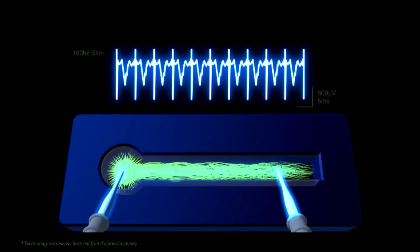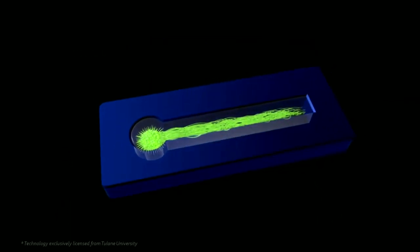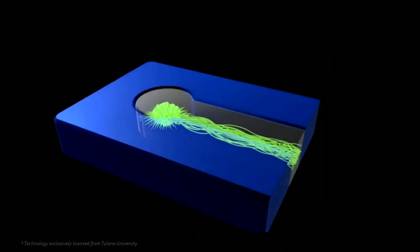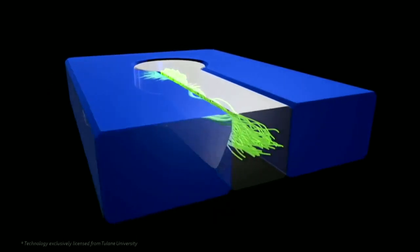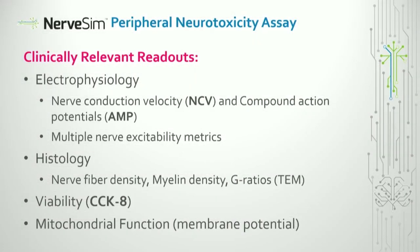Again, these readouts look very much like what you would see from an in vivo readout, and we're talking now on the order of tens of thousands of neurons and axons in here, which is what allows us to look at these field potential recordings. And that same architecture that allows us to look at that level of detail in terms of electrophysiology also gives us the ability to look at histopathology, and even at the electron microscopy level. Here you see that nice compact myelin.